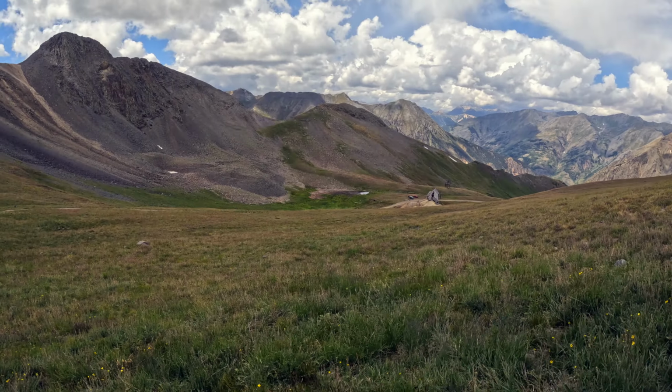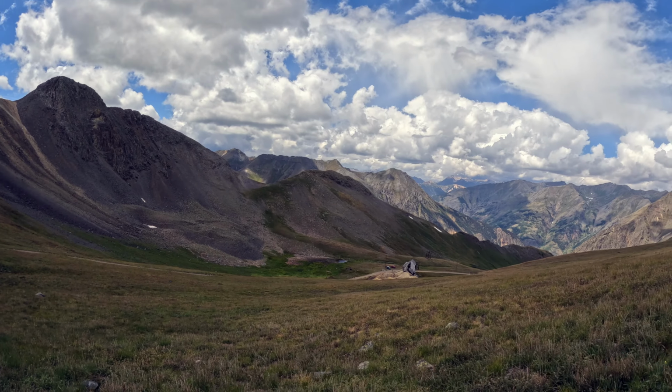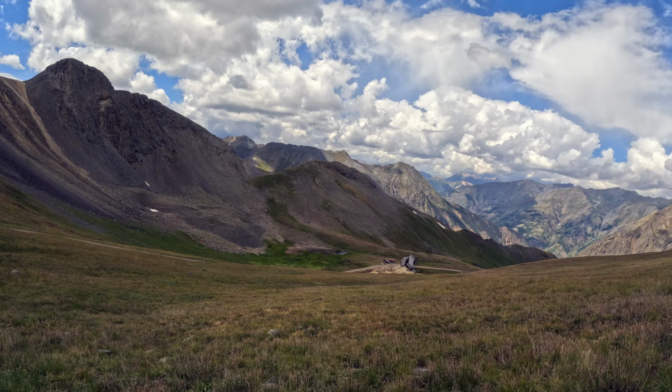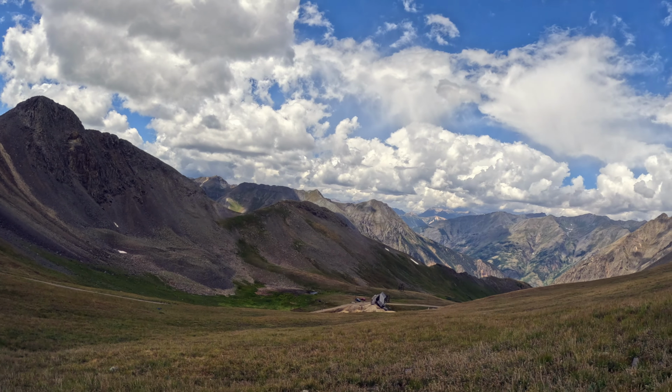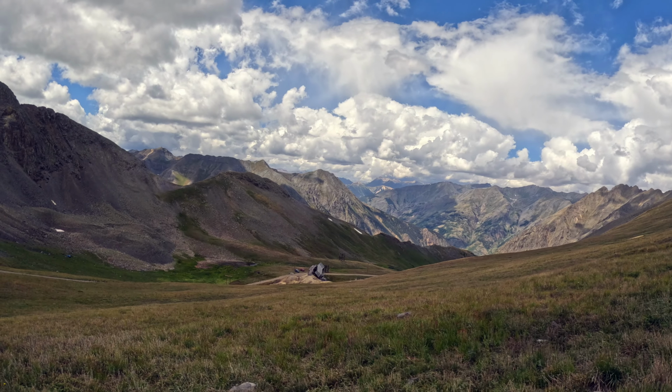This is absolutely gorgeous. Being able to get all the way up here and to see this type of stuff. We've almost made it all the way up to see the gods.